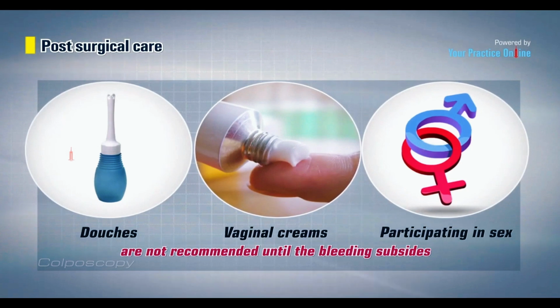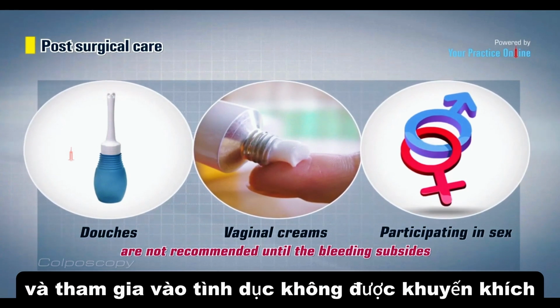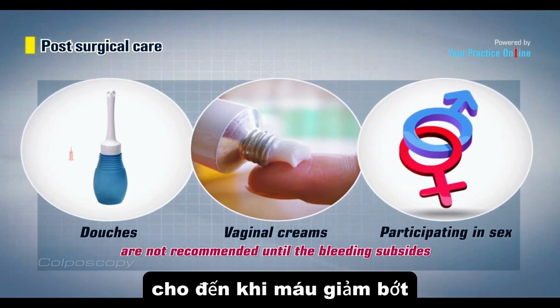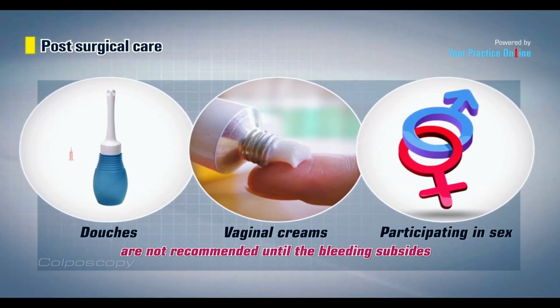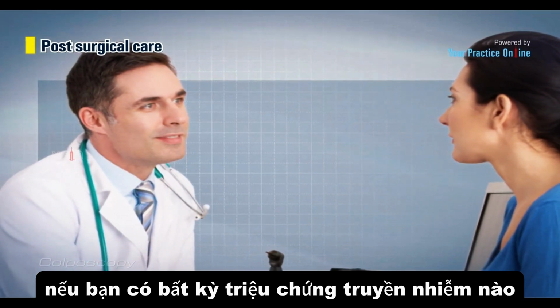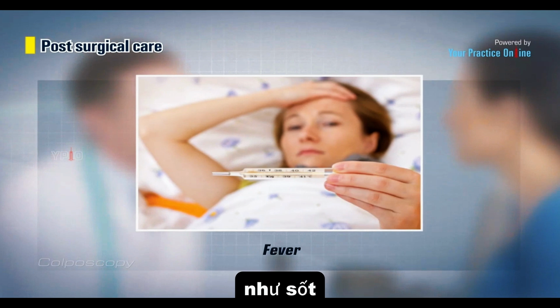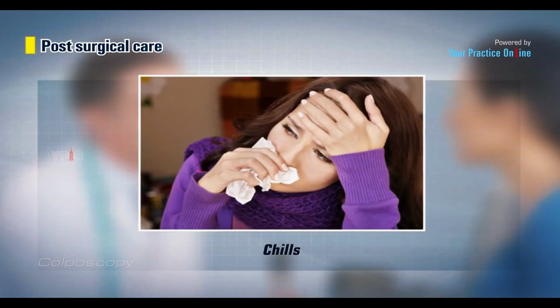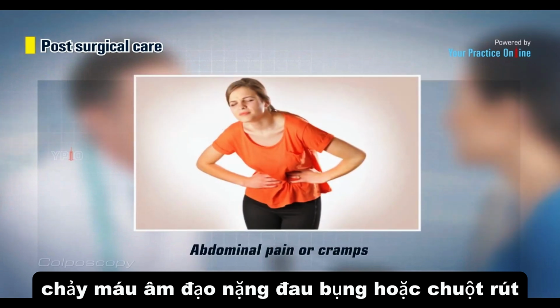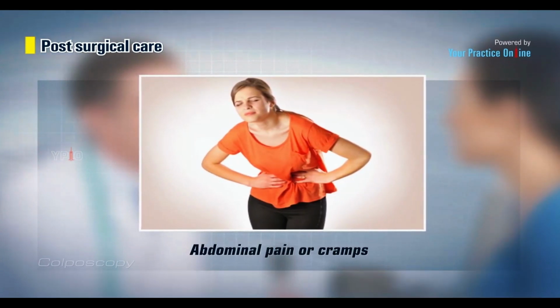Using douches, vaginal creams, and participating in sex are not recommended until the bleeding subsides. Consult your physician if you have any infectious symptoms like fever, chills, heavy vaginal bleeding, abdominal pain, or cramps.